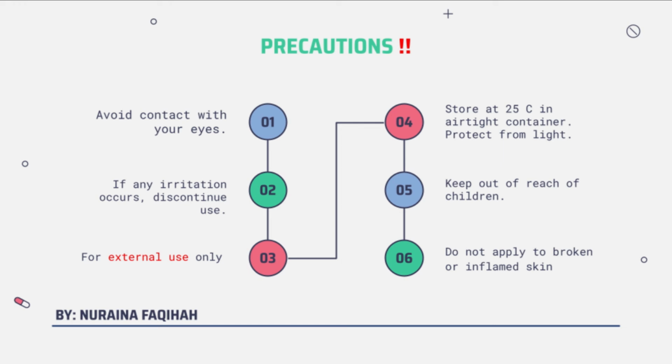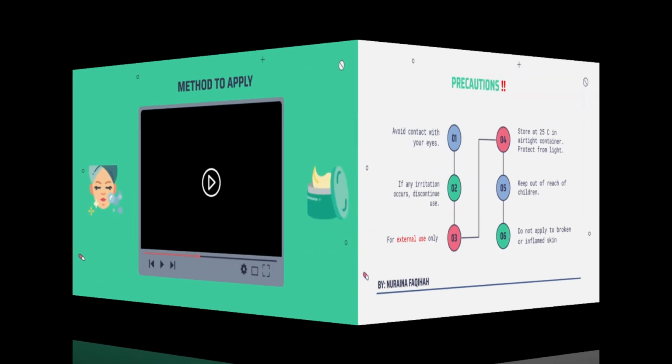This product should be stored at 25 degrees Celsius in an airtight container and protected from light. Keep out of reach of children. And lastly, do not apply to broken or inflamed skin.